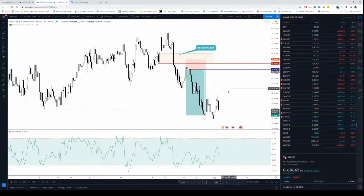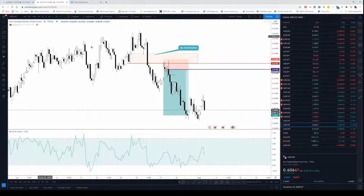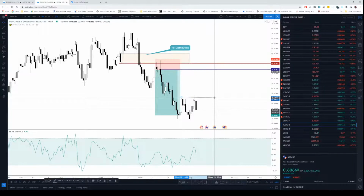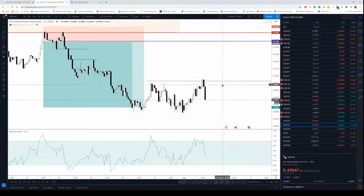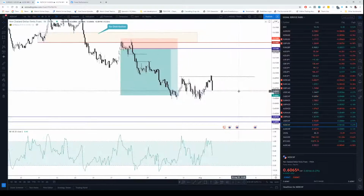On this pair we still have our trade on. I closed mine personally because I don't hold my trades over the weekend. So maybe I'll look for re-entry today, as we have just run this high and rejected. We should see a continuation to the downside. For those of you who are still short, just keep it. The New Zealand is weak, so if you are still short, just keep it. I think we are going to come back, run this low and continue going down.